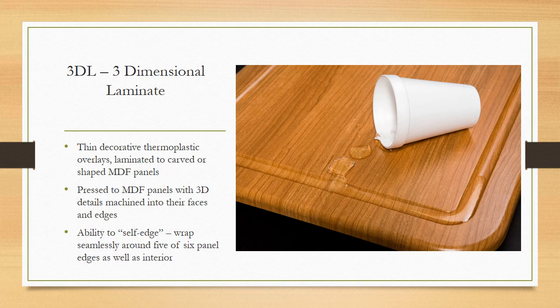So the next category of materials we're talking about, three-dimensional laminate. Basically, three-dimensional laminates are rigid thermoplastics that are heated up in a press. They become more pliable, and then they are bonded to the wood substrates. In most cases, it's MDF because you need a very smooth surface for 3D laminate. Otherwise, it will telegraph any minor surface imperfections.